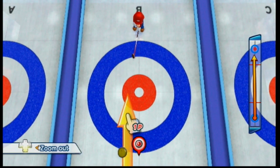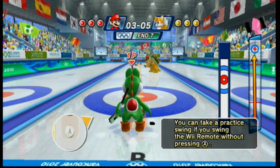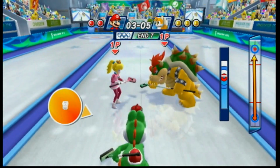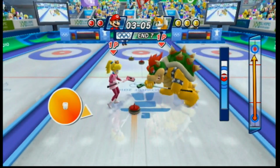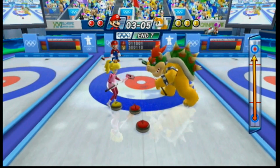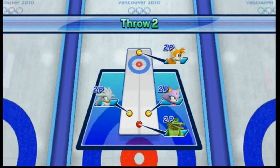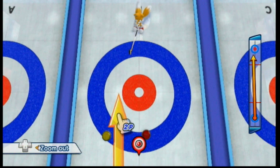As now we get ready for the second throw, and Yoshi now ready to throw for Team Mario. Yoshi sets it up. And he looks like he's trying to thread the needle here a little bit. Bowser and Peach sweeping. Let's see if this one pans out. That one, ooh, hits the point and actually gets in, and it shoves the yellow stone to the side. And now Tails has to find a way to respond and get back towards the center.